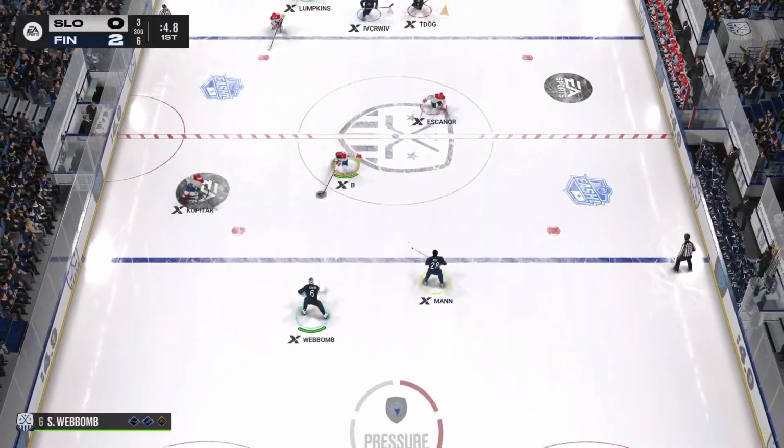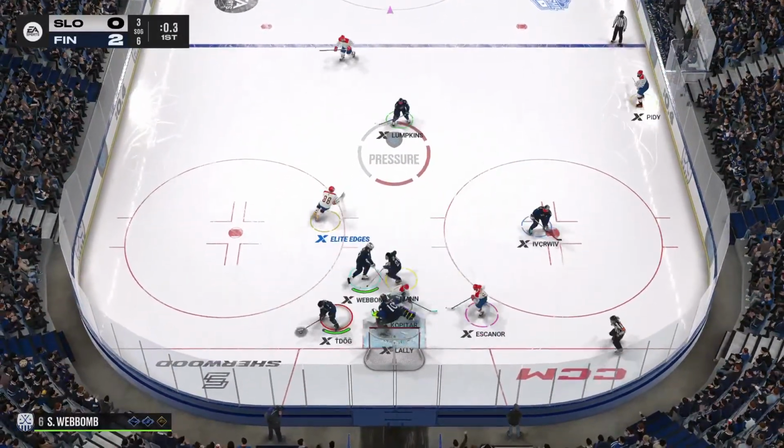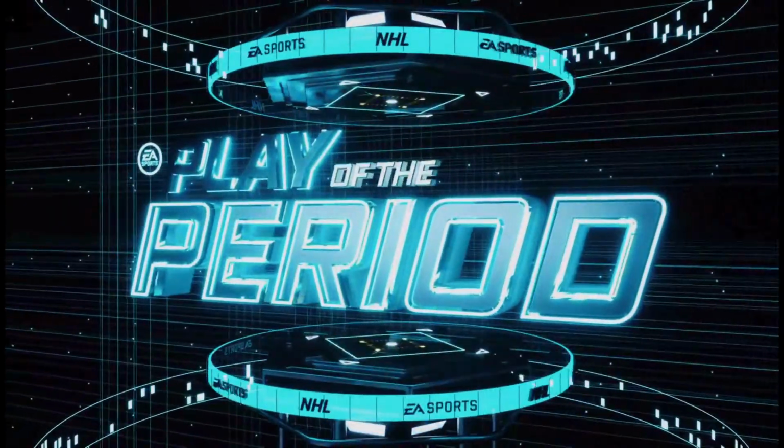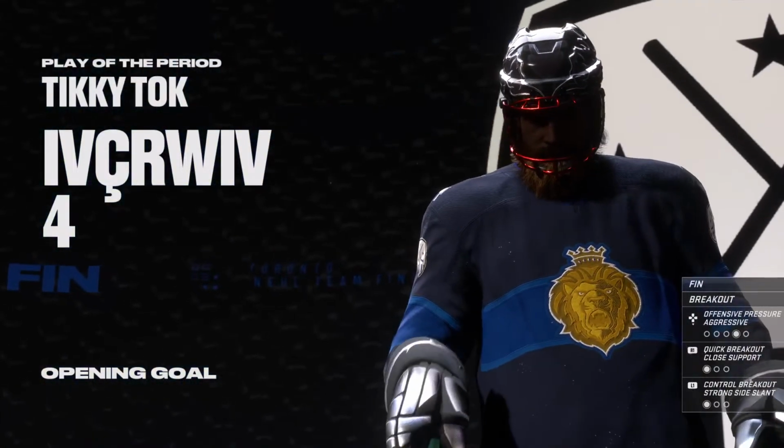Windsor's playing it through center. Oh, and he whiffs. There's the horn for period number 1 as it comes to an end. We've got lots more action. 2 more thirds of this one to go. Stay with us.